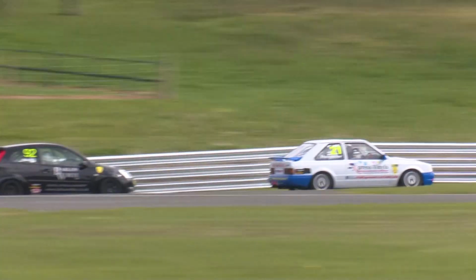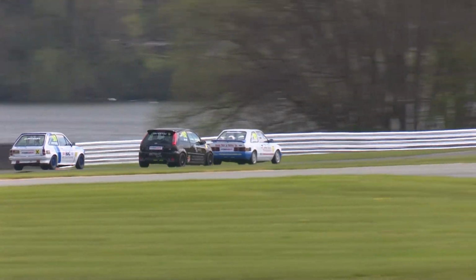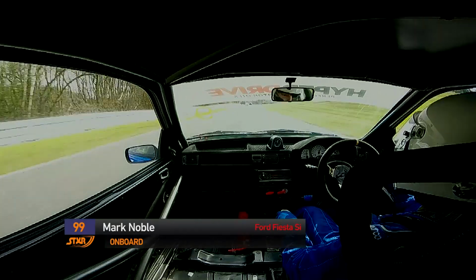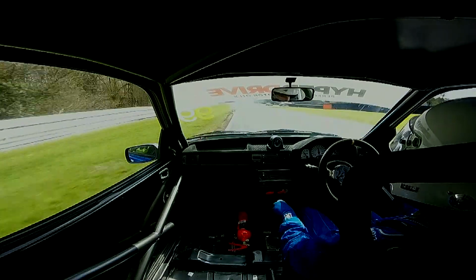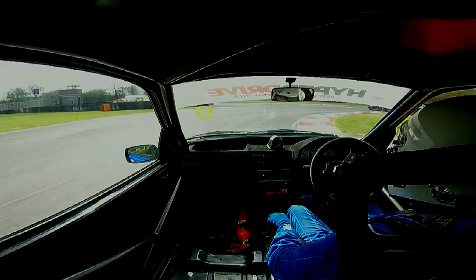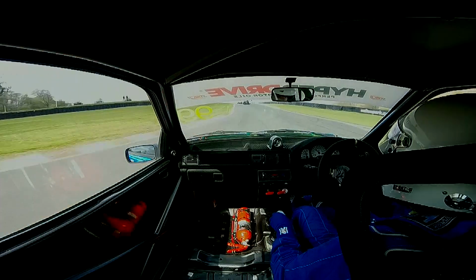Let's have a look at this battle then. Class B XR3i versus Class D Fiesta ST versus Class A Fiesta XR2, because behind him that appears to be Darren Watson in the ex-Justin Roberts car. Looking ahead as we see on board Mark Noble, that's actually Darren Watson getting up the inside, I think the pair of them, so a cracking move from Darren Watson in what should be only his first weekend.